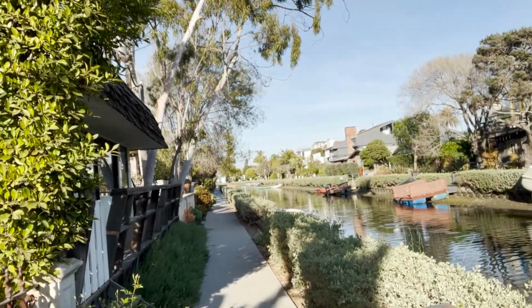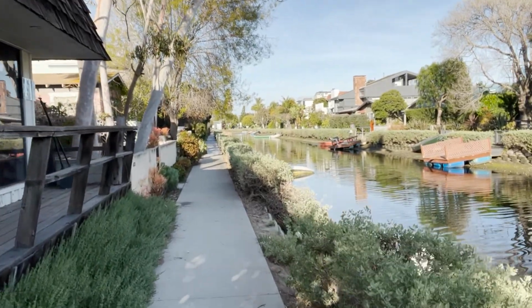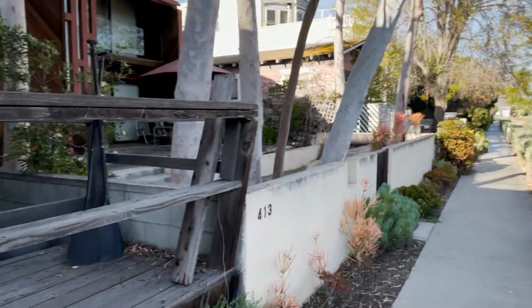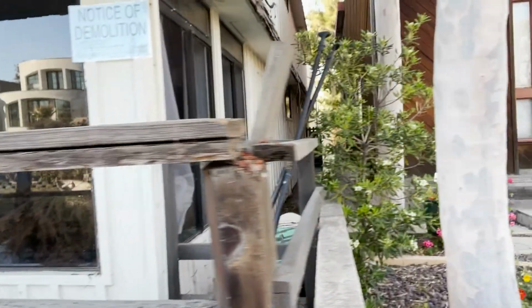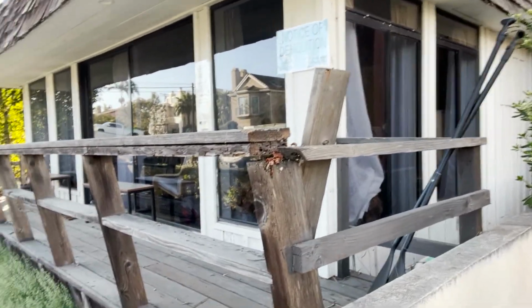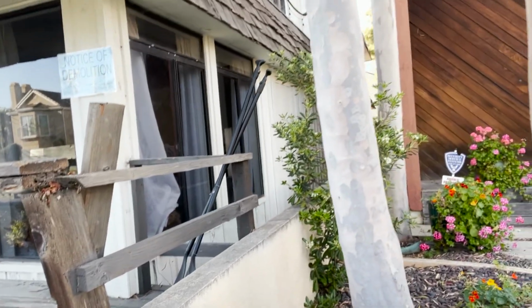Absolutely. So it's on the canals of Venice. Wow, okay. Notice of demolition. This house is going to be demolished soon. Probably going to demolish it and build a much bigger one. They could just remodel this, but if they're going to start spending money on construction, why not go huge? They're going to build a monster house, a huge house. Get the best bang for the buck.